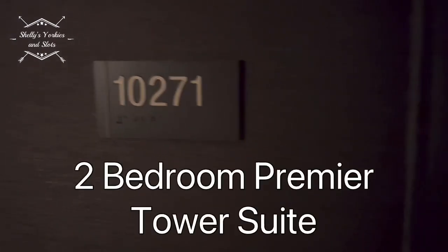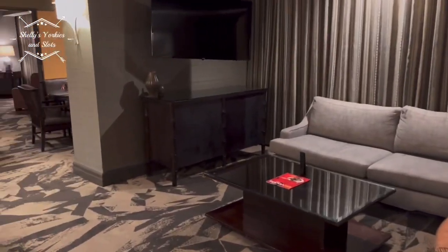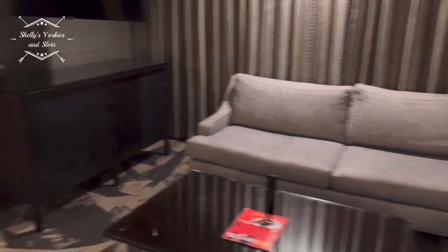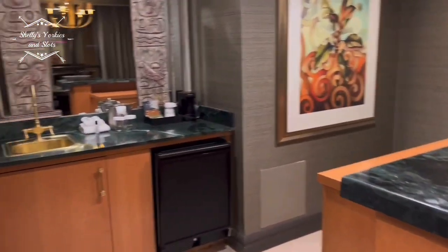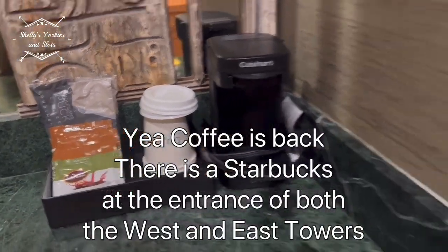All right, everybody, so we are at the Luxor again, staying in a 2-bedroom, 1-tower premier suite. Here's the entryway. Nice sitting area. Oh, and look, they have the coffees are back now. Yay, that was away for COVID for a while.